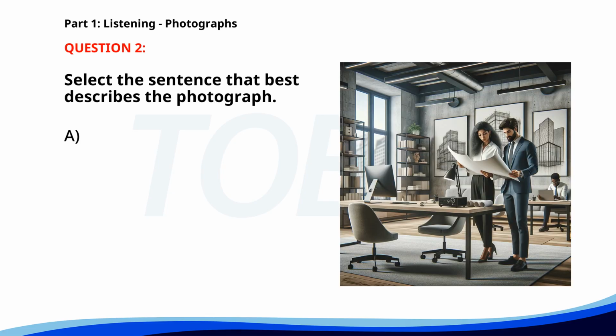Number two. A. An architect is giving a presentation to a client. B. Two people are having a meeting in a conference room. C. A group of engineers is discussing a project. D. Two people are reviewing blueprints in an office. The correct answer is D. Two people are reviewing blueprints in an office.